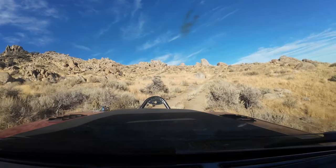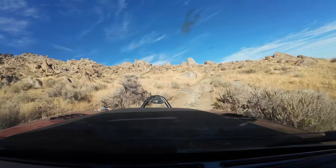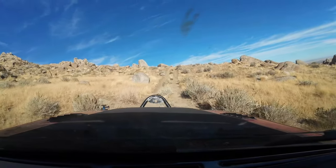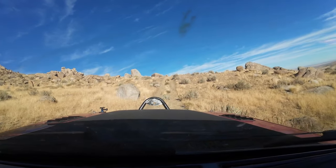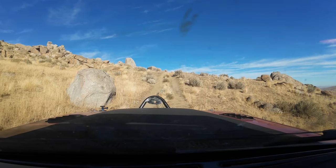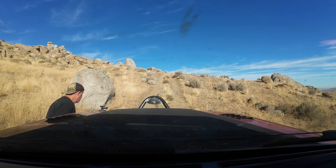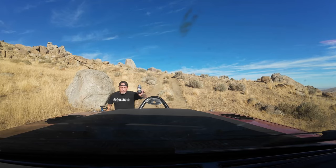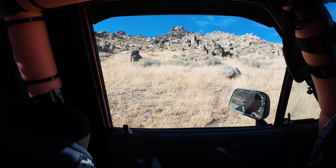Once we get up over this hill right here, this is the tail end of this, and it turns into normal, easy going trail. I don't know why we end up in these situations. It was actually kind of fun. I see some garbage right there. Really? Yeah, I'm going to get out and see that. What you got, Billy? It's brake fluid. Brake fluid? Still got some in it.